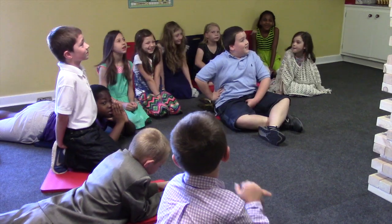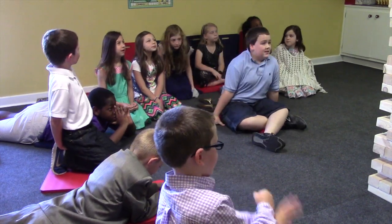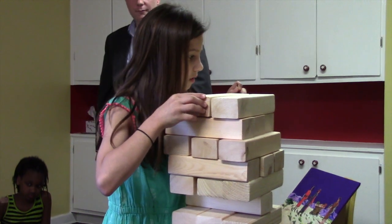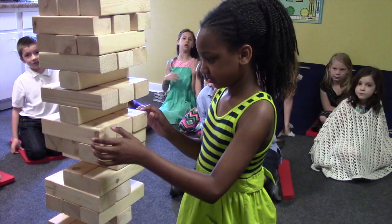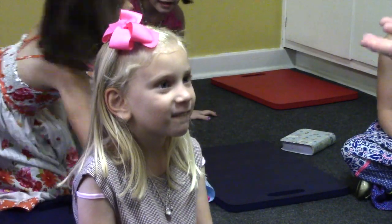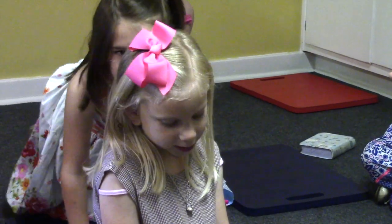In the game room, we're playing life-size Jenga to learn about how Nehemiah led the people to rebuild the walls of Jerusalem that had been torn down by the Babylonians. Who was the man who read the scriptures to all the people? Ezra. Good job. All right, find the block.